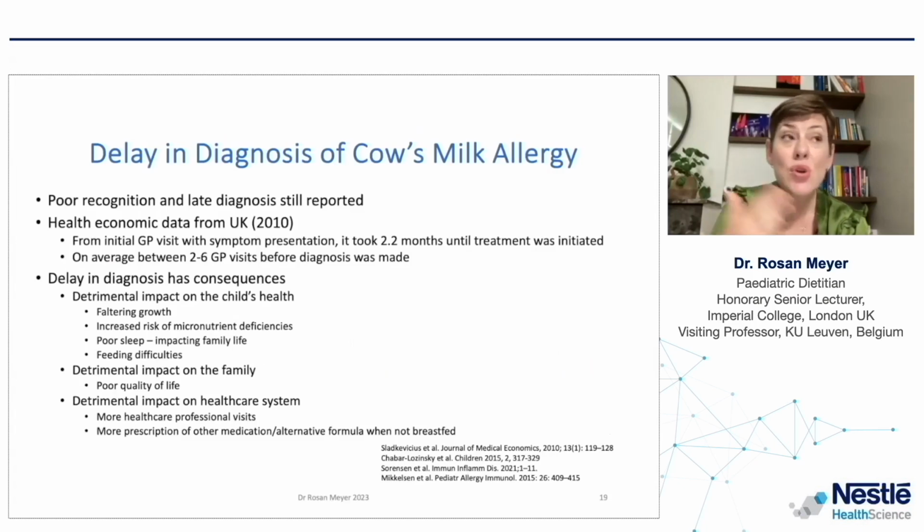We still see that. So in 2010, health economic data showed from the UK that it took on average almost 2.5 months until the right treatment was started in children that had symptoms of a cow's milk allergy. And there were multiple visits to their general practitioner. Now, of course, that can change depending on your healthcare system.